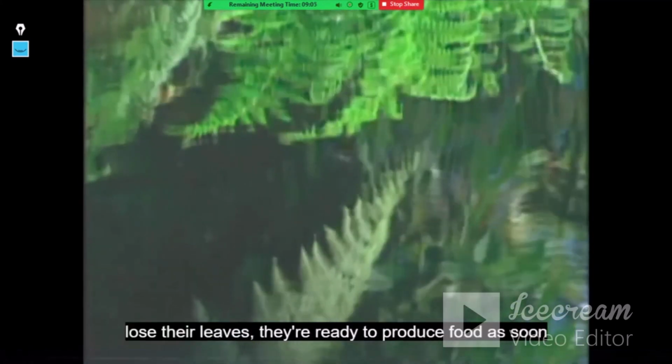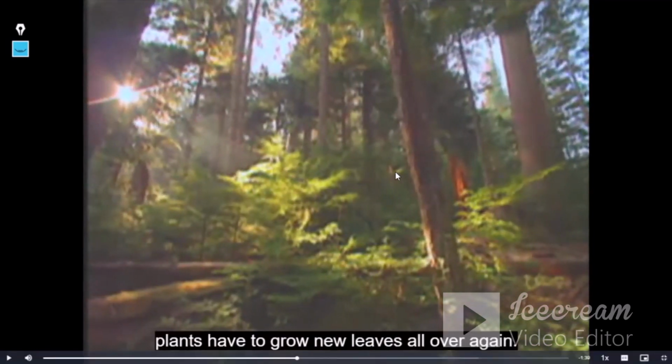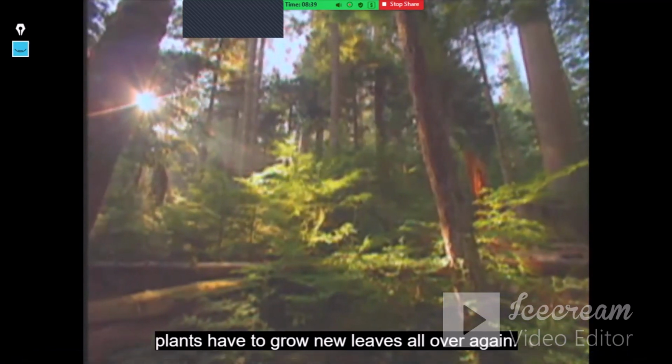Since many conifers don't lose their leaves, they are ready to produce food as soon as spring arrives. Now, in this case, the conifers don't lose their leaves like the previous trees. This one has leaves, and these leaves become fresh and greener when we have sunlight and when spring comes. Other plants have to grow new leaves all over again.